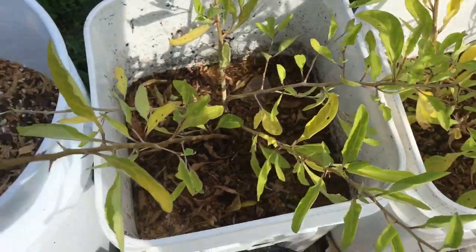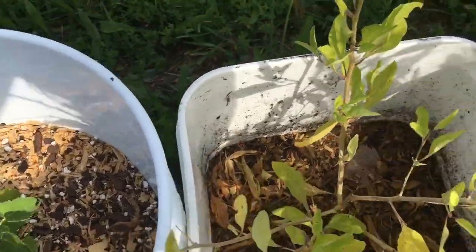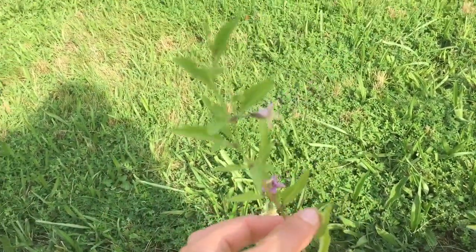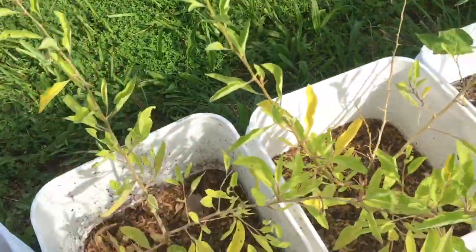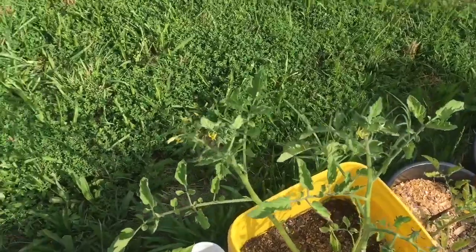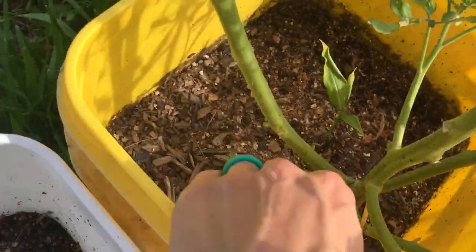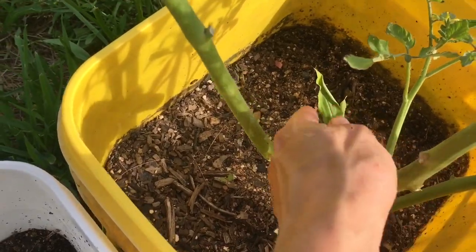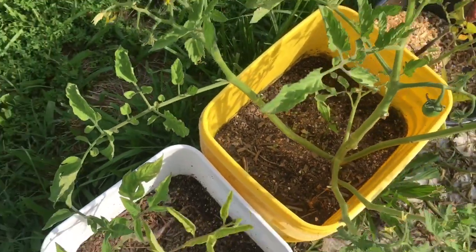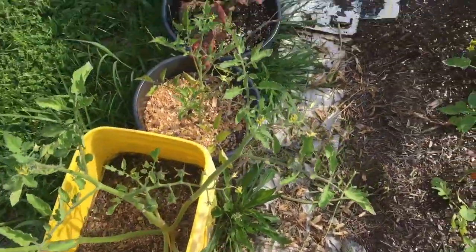So I have 2 berries growing, and then this plant is flowering. So I should get a couple more goji berries. Over here, this is really exciting. I noticed this yesterday. My ginger has emerged. It's growing. I didn't know if it was going to do anything. And the tomato that's in the same bucket is growing very, very well.